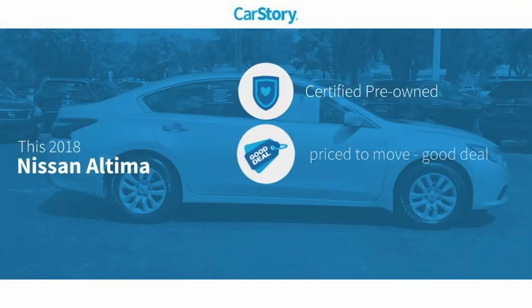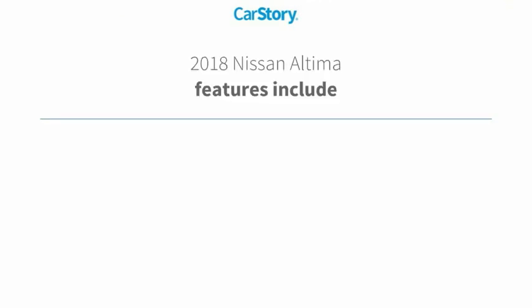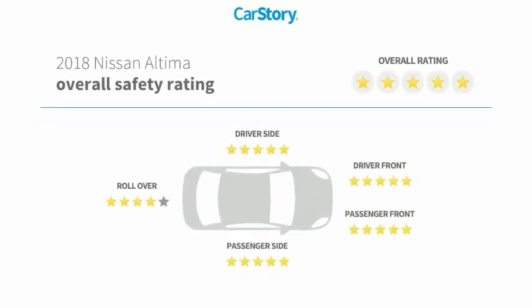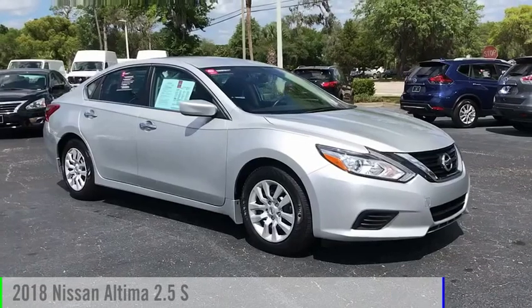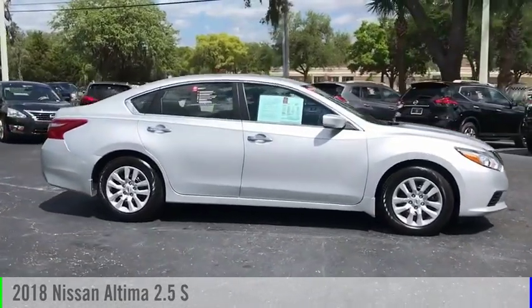Car Story research indicates this vehicle as certified pre-owned, a good deal, and loaded with features. Features also include keyless entry, remote start, steering wheel controls, MP3, hands-free Bluetooth integration, and has been listed as an IIHS top safety pick with these ratings. Make a great choice today with the 2018 Altima.